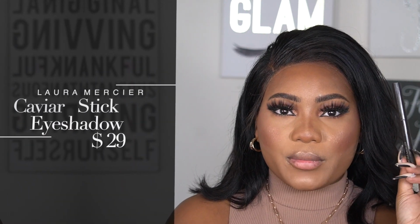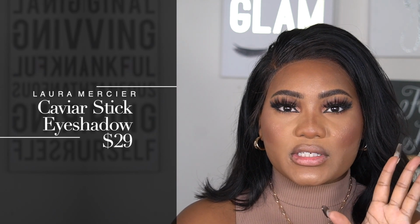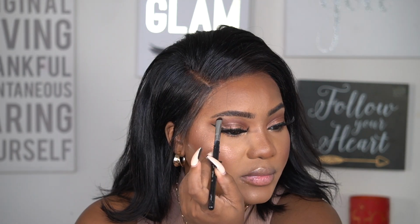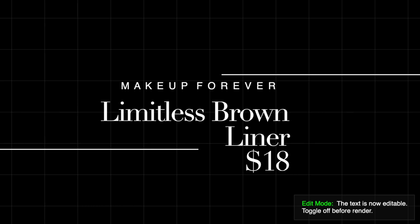So now for the last thing that I'm gonna do in my eye, I'm gonna take this Laura Mercier Caviar Stick Eye Color. This is an intense moonlight, and it's a beautiful champagne shade. I'm gonna pop it into my tear duct to really wake my eye up. Gives that bomb little champagne pop. It's bomb. Next, I'm gonna go ahead and line my lips with the Limitless Brown by Makeup Forever.